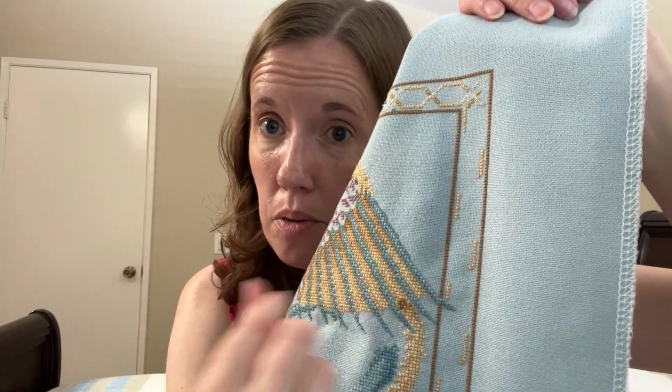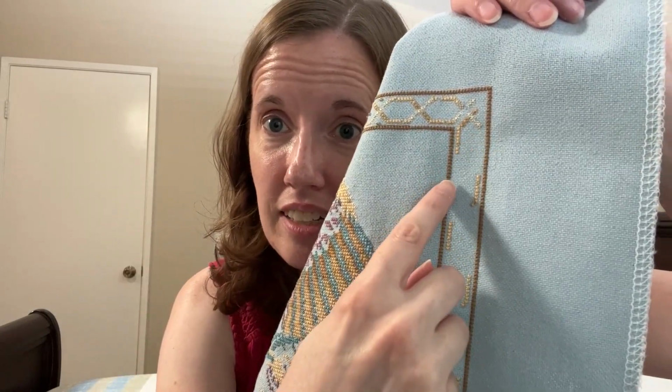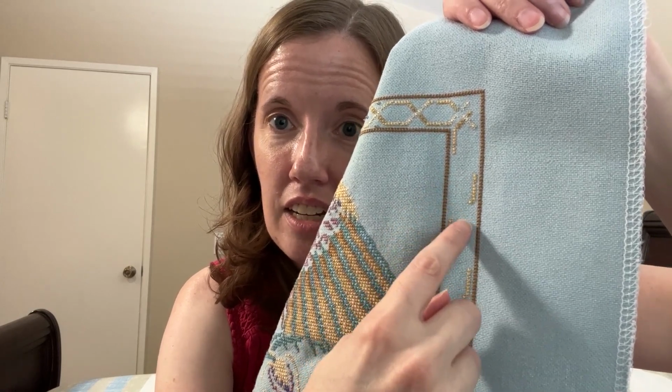When I do another thread at some point, I will come down this side and diagonally finish this side and then kind of alternate. So that's how I'm planning to do that.